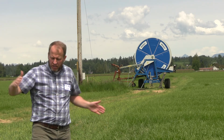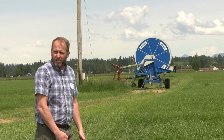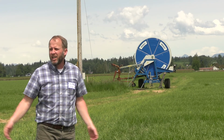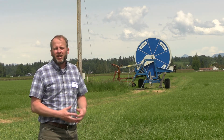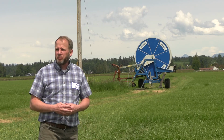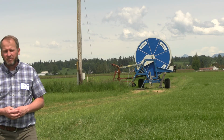In other words, let's say I set here, and then next time I set here, well, the next time put it here. You know what I mean? Split the difference between where it was before, and that'll help fill in those spots that you kind of missed. And then it'll put less water in those areas that maybe you got a little extra last time. So just something to think about to improve your uniformity, and you'll get better yield everywhere with that type of a system.